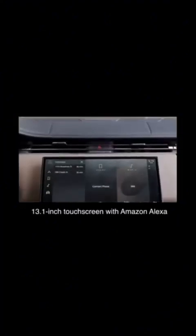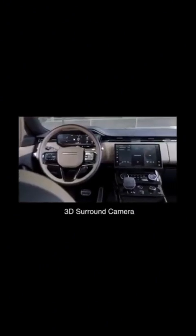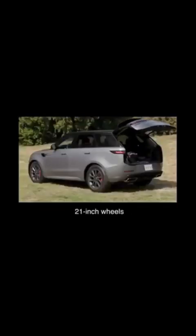So, lots of engine options. What's not optional? What comes standard? Here are the key standard features. The Range Rover Sport comes with a 13.1-inch touchscreen with Amazon Alexa, a 13.7-inch digital driver display, wireless Apple CarPlay and Android Auto, a 3D surround camera, wireless charger, leather upholstery, 20-way power heated memory front seats, a heated steering wheel, heated rear seats, 15-speaker Meridian sound system, a panoramic sunroof, a power tailgate, and 21-inch wheels.